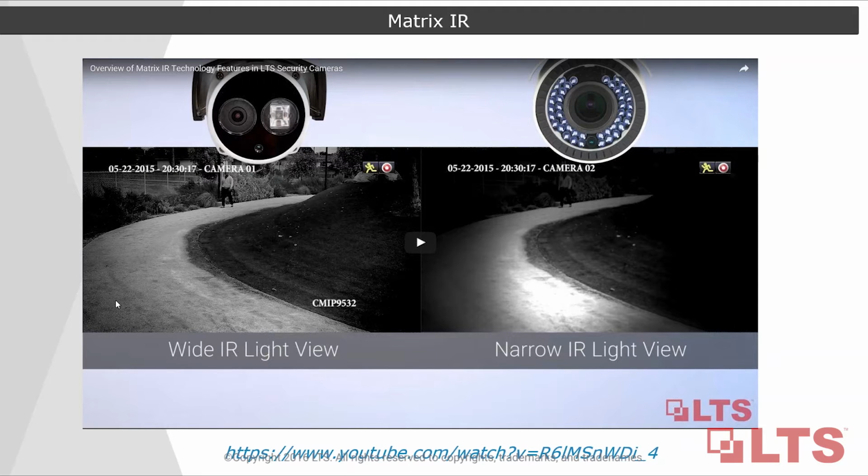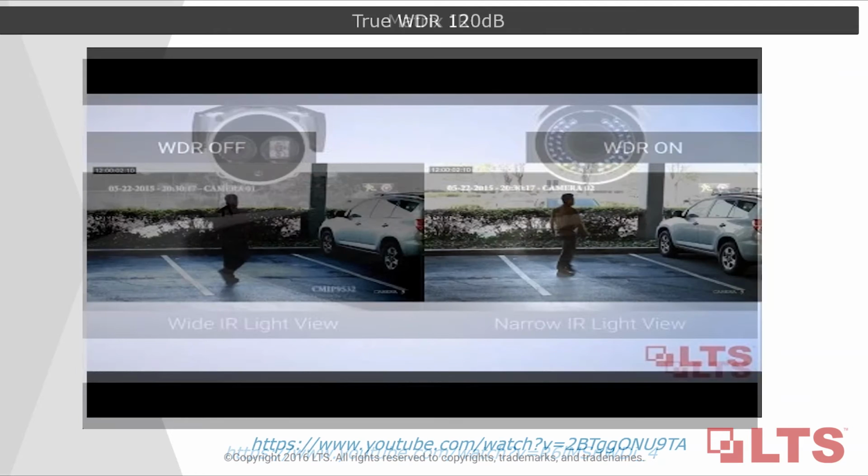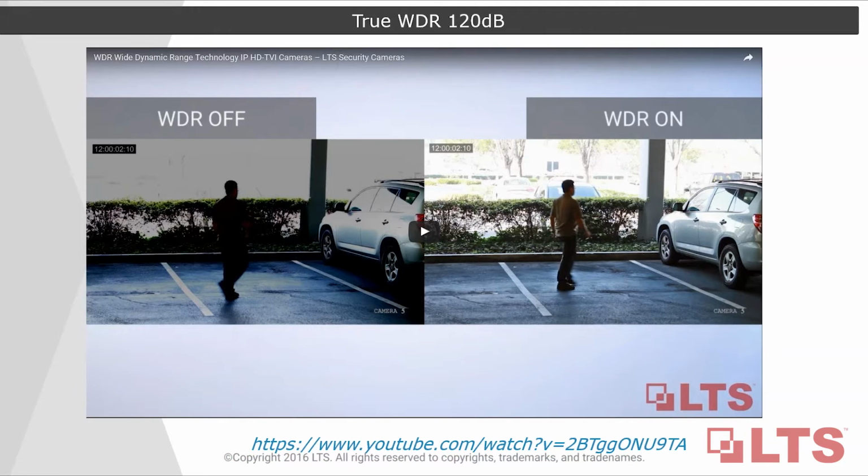I got a question from Mr. Cheng again. Will the zooming in be better for 3.0? Of course, I think with your higher resolution and high definition, the zooming in will definitely provide better pixels per foot. The picture quality and the sharpness will definitely be improved as well. And matrix IR exists in both our high definition and IP cameras.